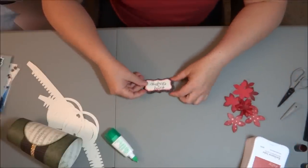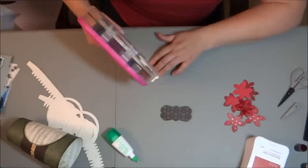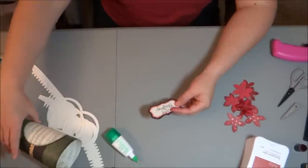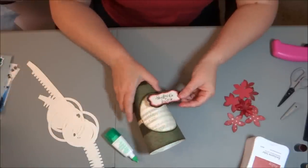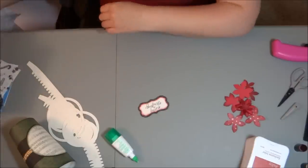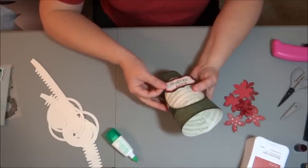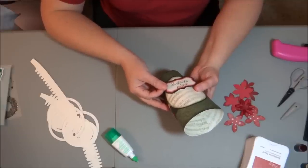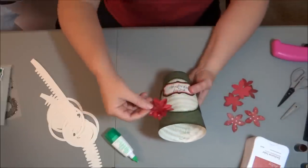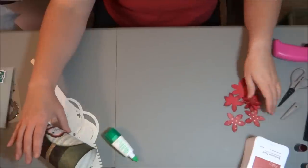And I'm going to mount that on top of there. I'm going to use my trusty ATG gun, my favorite tape runner adhesive. Okay, so there's that, and we'll probably mount that down here towards the bottom. Put it on some foam squares here. Give it a little flex. And I'm going to put it, I think right about there. That should give me room to put my poinsettias on there. Okay, so there's that part. So all we have left to do with this is the poinsettias.